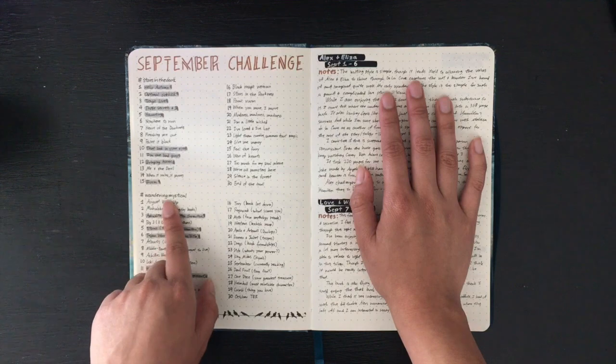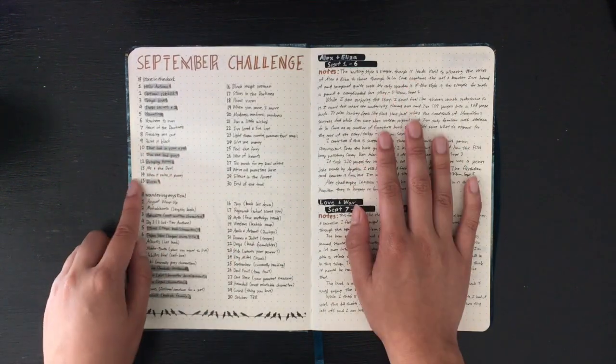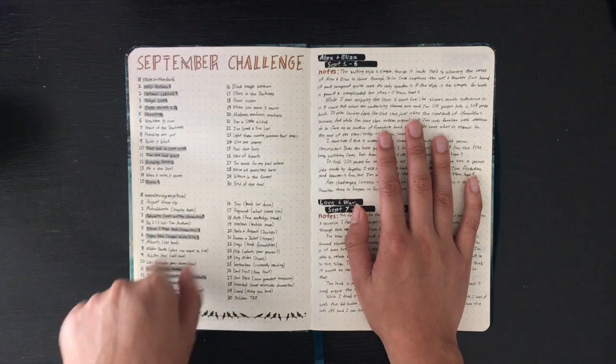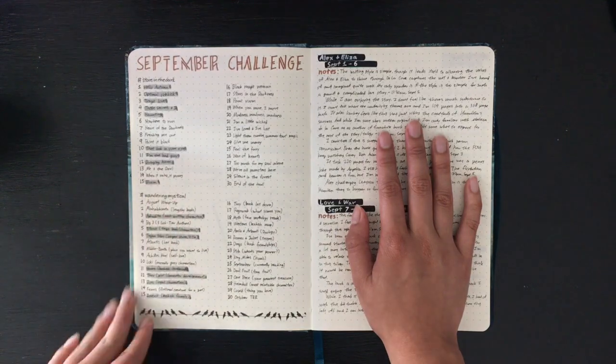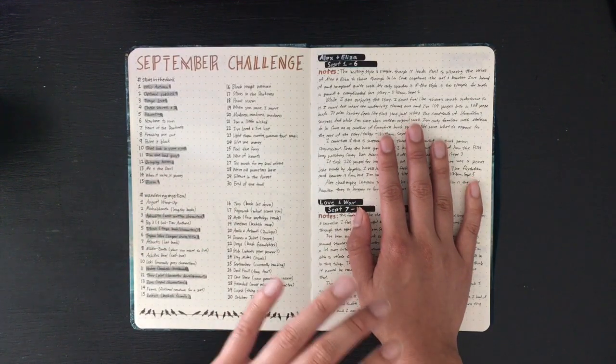So for each day that I do something, I color it off with gray so that I know I've done it. And I have all my prompts listed out, which I really like because I don't always know what photo I'm going to use. So if I have a photo that works with a prompt, I'll use the hashtag and I'll make sure to write down what exactly the prompt is. Otherwise, I just kind of leave it.